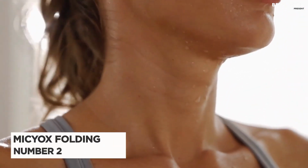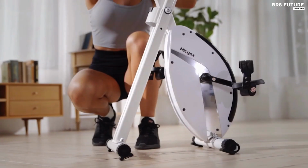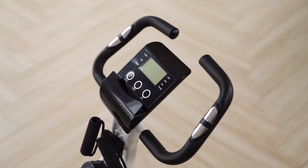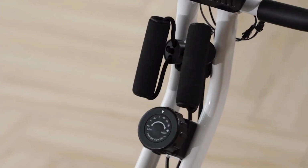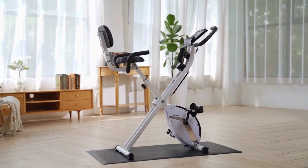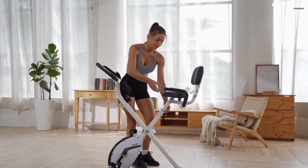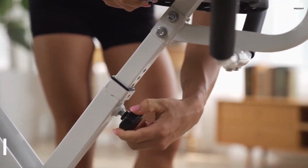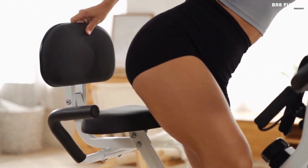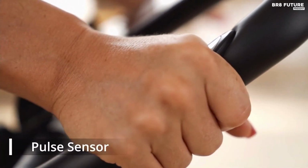Number 2. Maciox Folding Exercise Bike. The Maciox Indoor Exercise Bike offers a complete workout experience in the comfort of your own home. With its 16-level magnetic resistance, 7-level seat height adjustment, and arm resistance bands, you can customize your workout to suit your individual needs. The wide and comfortable seat, fine workmanship, and durable frame ensure a smooth and comfortable ride, while the silent design means you can exercise without disturbing others.